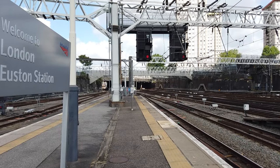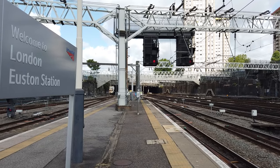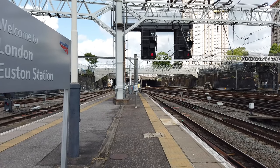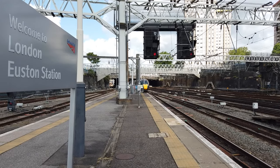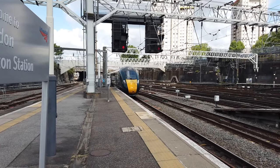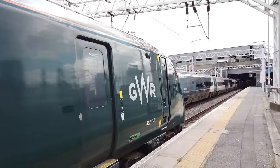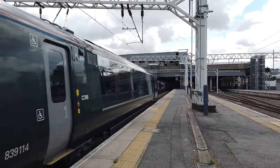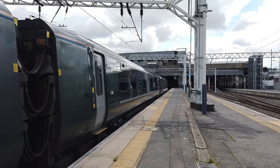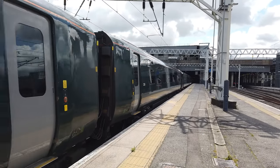Okay, arriving now is going to be the 1033 terminating Great Western Railway service from Reading. Yes, you heard that correct. Yep, that is indeed a Great Western Railway class 802. I believe it's 802114, which is operating driver training runs from Reading into London Euston. On diesel power. Passengers on this one. It wasn't supposed to be an empty stock move, but there are passengers on it.